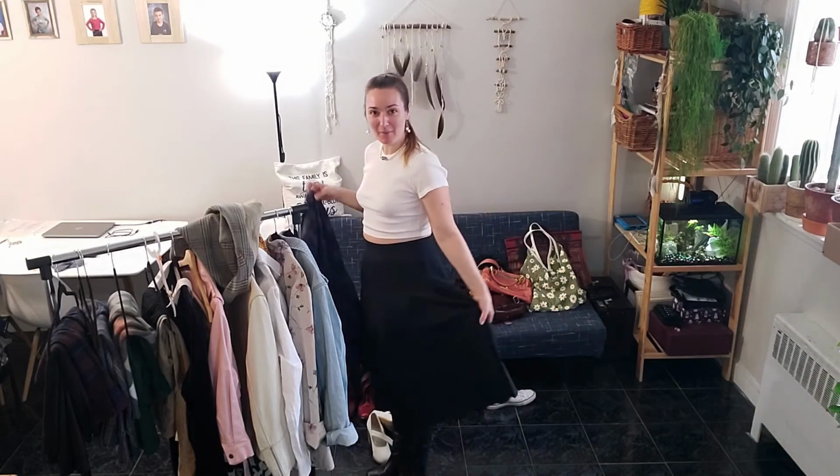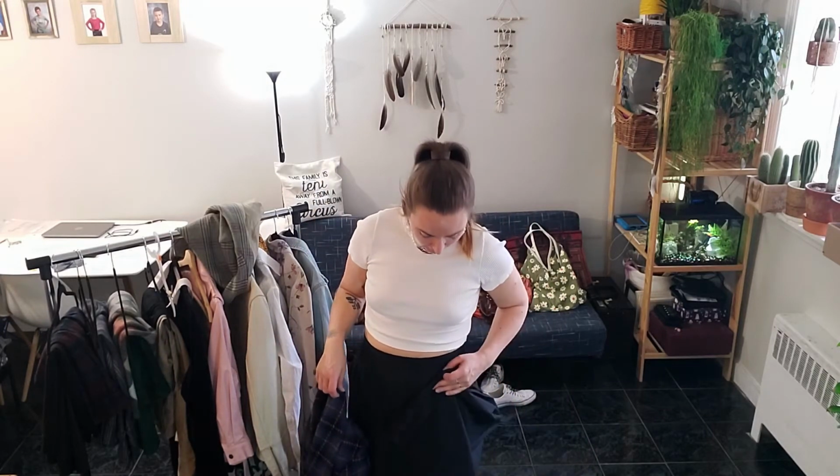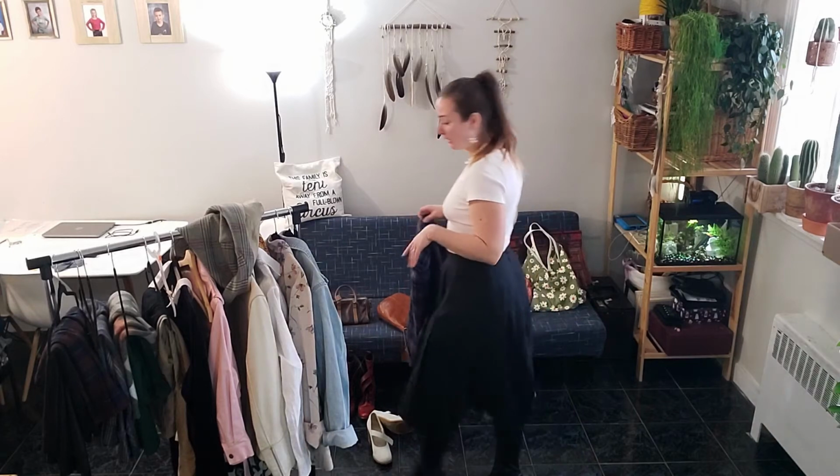Okay, you see what I mean about the skirt? It looks elegant and good, and it feels like linen or cotton. I don't know, it looks like a really good textile. It's probably mixed fabrics, but it falls so nicely, and I really love this skirt. And this skirt can be styled in so many ways, even with the same damn Converse. You can't go wrong with Converse.